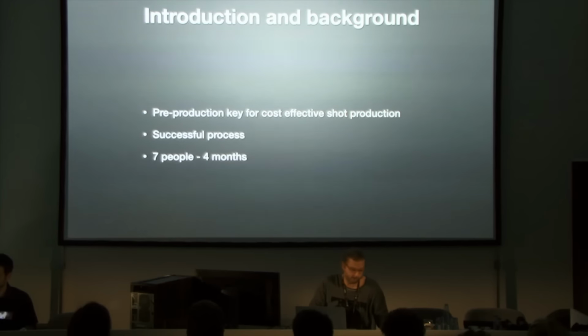And that was key in order to be able to do this cost effective. And we needed to be able to do fast assemblies of the scenes from assets and turn them over very quickly.